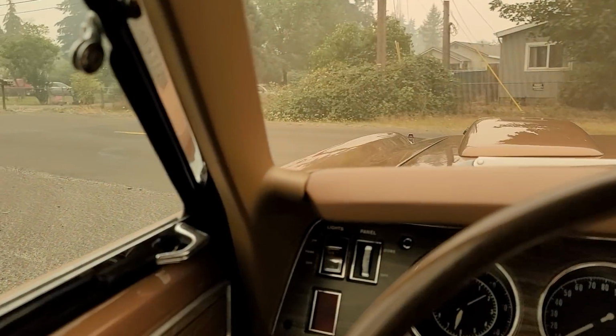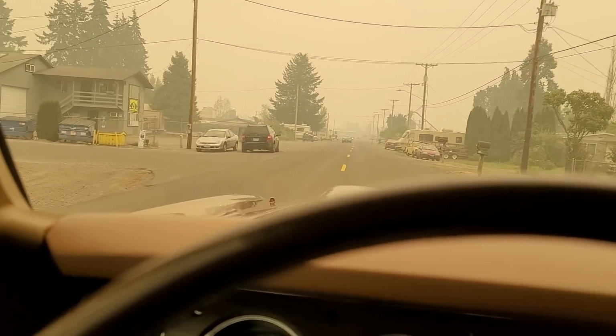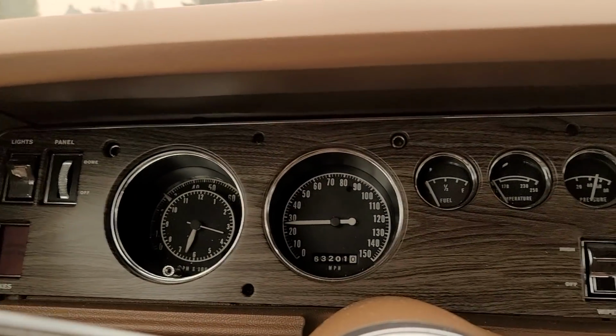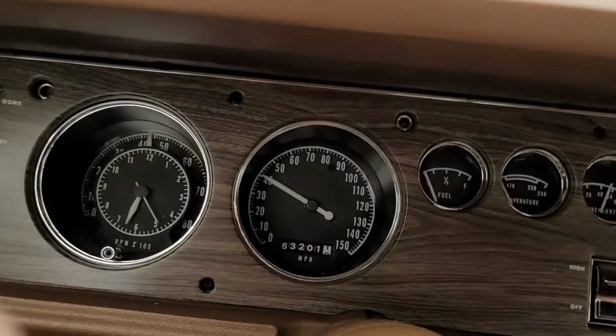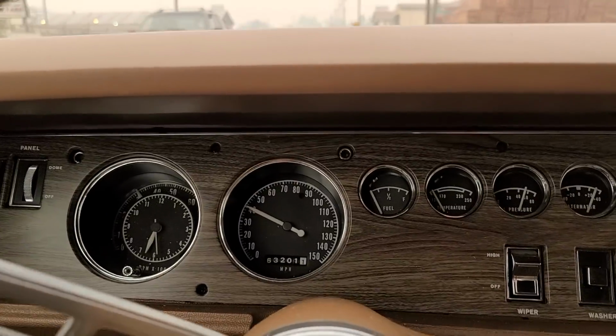All right, taking this over across town so we can get a wheel alignment on it. Woo! Now that's some torque right there. You hear those dual fours open?